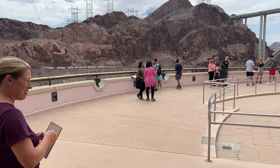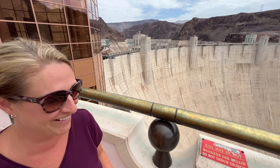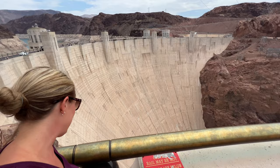Tall and stretches 1,204 feet across the top, but only 78 feet across the base. 250,000 cubic yards of concrete. That's enough concrete to build a two-lane highway from San Francisco to New York City. The thickness of the roadway is a mere 45 feet. But as the dam expands towards the base, it reaches 660 feet.